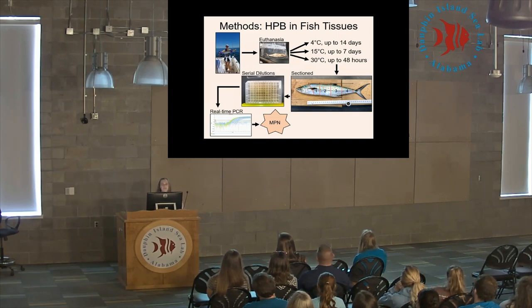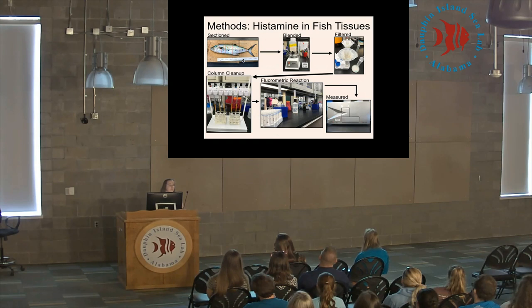After the incubation time, fish were sectioned into four equal width sections, as you can see from that diagram, where section one was closest to the head and section four was closest to the tail. We took portions from each of those sections and made serial dilutions. And from that, we ran a real-time PCR on all those dilutions, targeting the histidine decarboxylase gene, which is what allows these bacteria to convert histidine to histamine. And from the results of those PCRs, we can use a table to determine the most probable number, or MPN, of the bacteria in the sample.